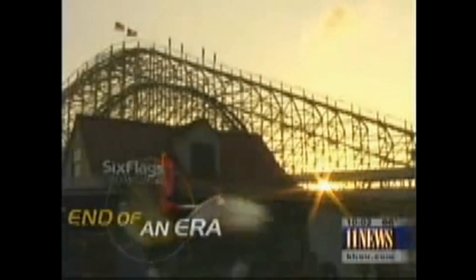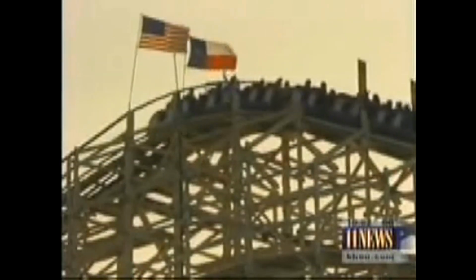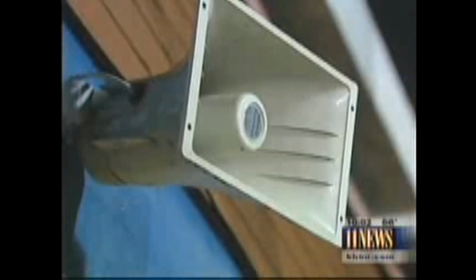It is the heart of the park. I grew up riding this ride. As the sun sets on AstroWorld, the lines only grow for the Texas Cyclone. Mark Brown is the last in line. This ride put AstroWorld on the map around the world. It was the number one roller coaster for a very long time. Thanks again for riding. It is again one last night. After all the teasing from above, it's finally time for the last ride. All clear. Hang on. 60 seconds has never flown so fast.